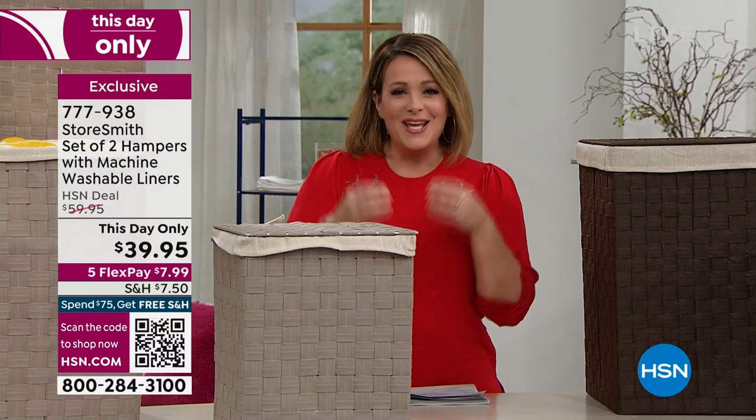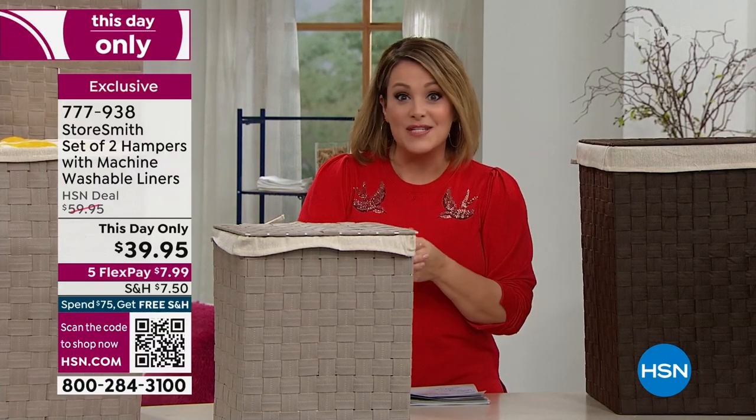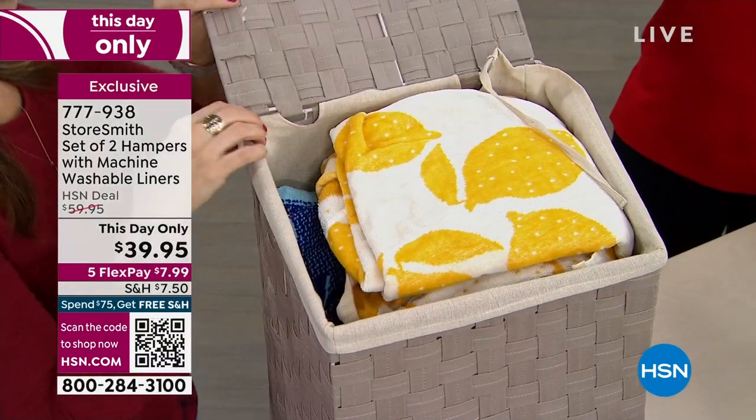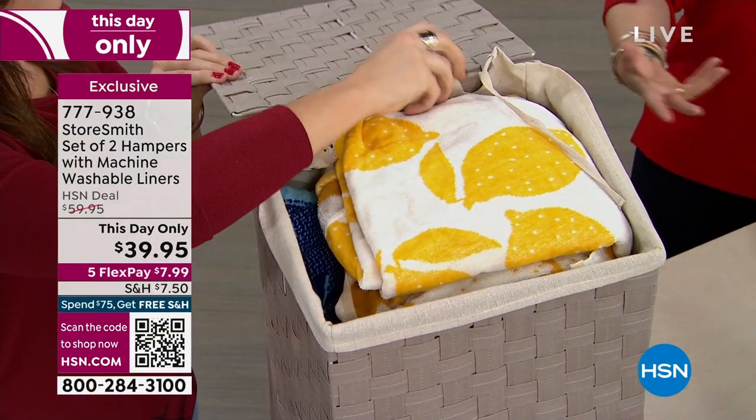But at the end of the day, most storage items, whether it's plastic bins or a lot of the things that we've displayed here, there's a big push on storage that is really attractive. We want to be able to leave it out. We don't want to hide it. We don't want to be ashamed of it.